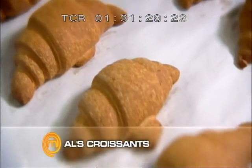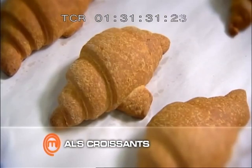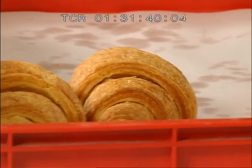I put 120% into getting that product on the tray, and there was nothing left. I'd given it all. The croissant twins, huh? But not identical. Chelsea, these are very big. Al, these are a bit smaller.